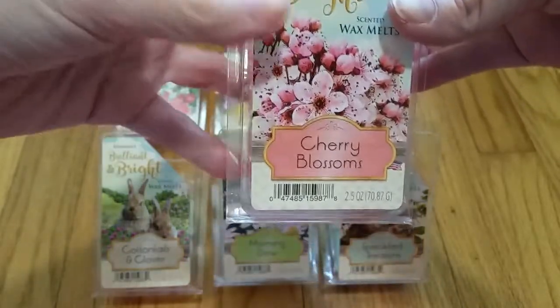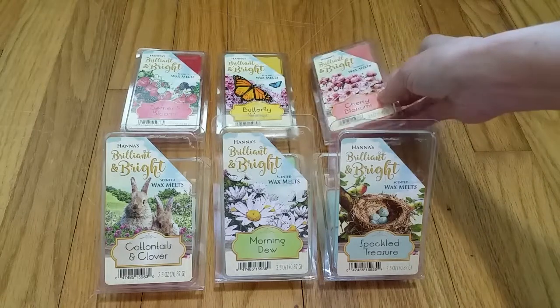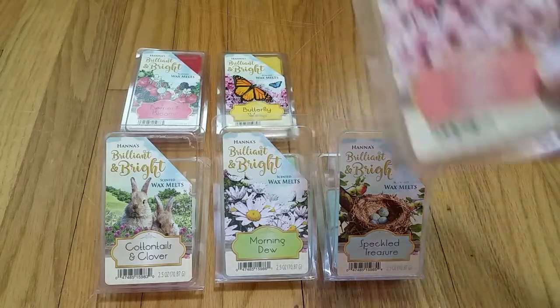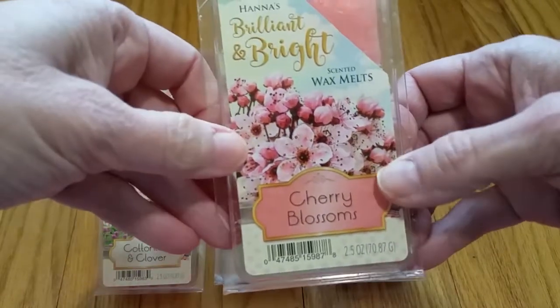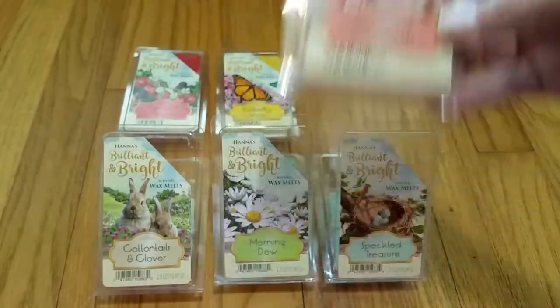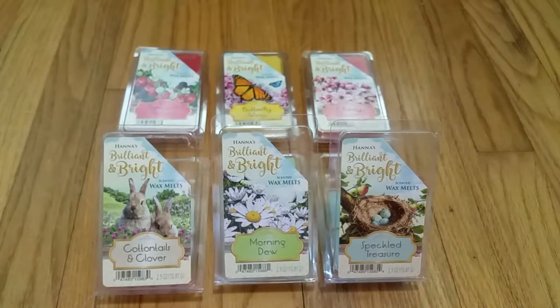Throw was mild, like a 2.5 out of 5, but it would do well in a very small room. And that's the case with most cherry blossom scents. I don't know if I've ever found a cherry blossom scent that actually has a really strong throw. So I guess it's just the nature of cherry blossom scents.